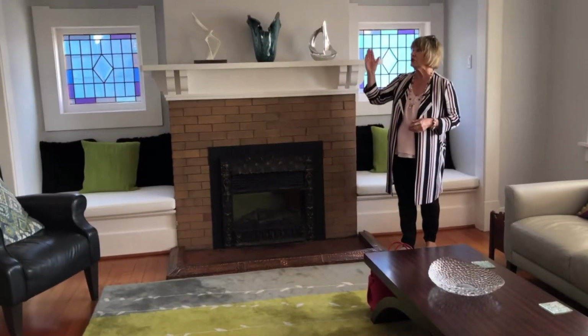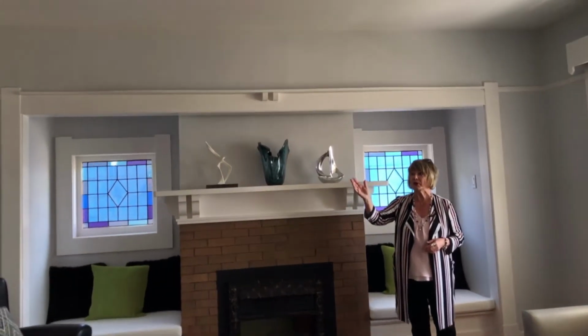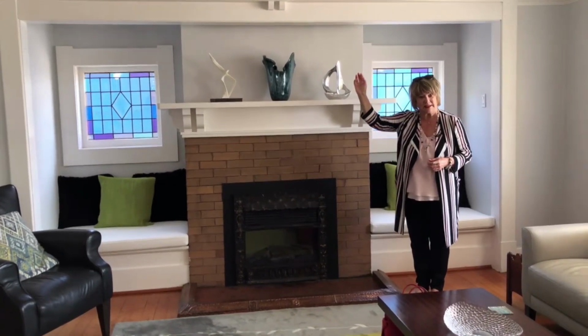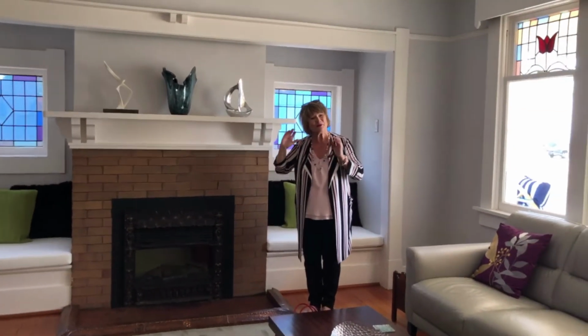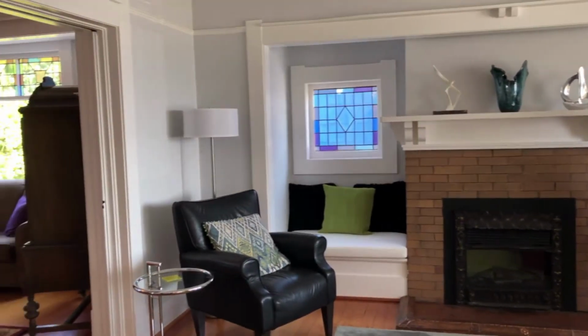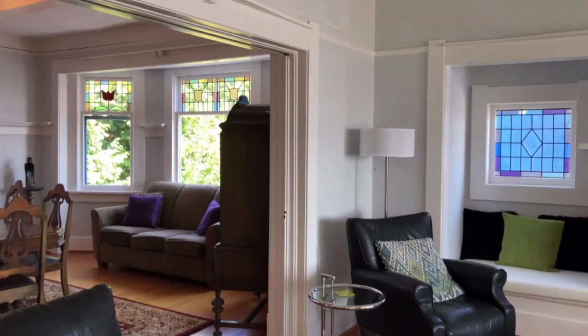In the original, it would have all been painted a dark color, and they've brightened it all up with the white paint. But I want to point out the simple elegance of the woodwork, because it gives it such a framing. Of course, having the strip of wood or trim along the level about 18 inches below the ceiling makes the room feel even bigger.